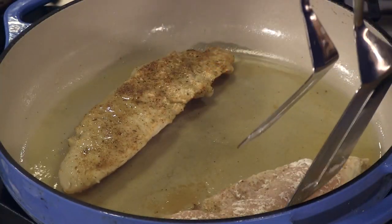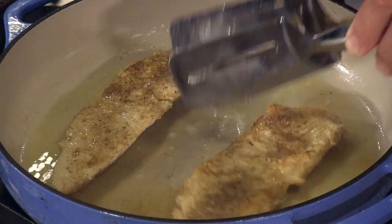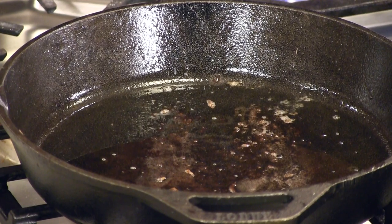Perfect. Oh, beautiful. Kelly got me this handy fish spatula. That is nice. Isn't that handy, Daddy? I like that. That's perfect. All right, so we're going to let that get just golden brown. Now I'll tell you what we're going to do, Ms. Farmer. Now, there's a reason to let that on.